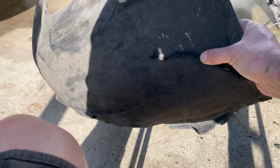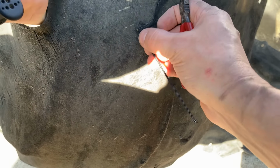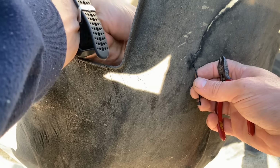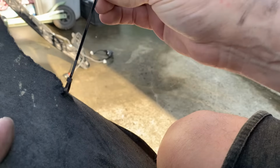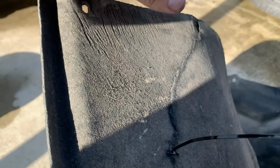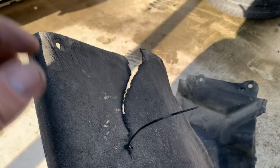So I've made 2 holes there on either side of the rip. What I do is poke it through. This side here is the side that goes to the guard, so it's not going to be seen. I feed that back through and tighten it up. Basically, we're going to fill that line all the way up with cable ties on either side. Once we've done that, we'll get some black sealant and run along there and on the inside as well. You'll never know the difference.